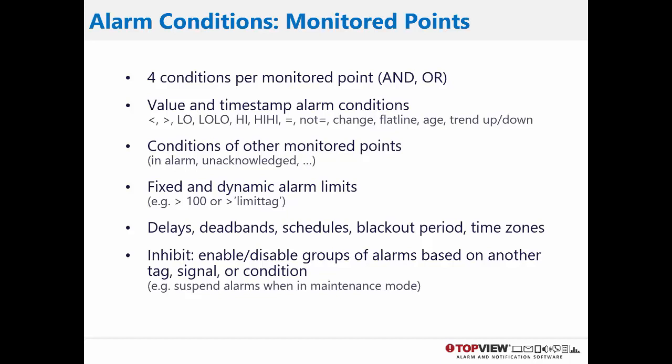TopView also recognizes the need to suspend alarms when the associated equipment or process is not running, or if the alarm has been disabled in the monitored system. Alarm Inhibit provides this switch, allowing dynamic suspension of TopView alarms.